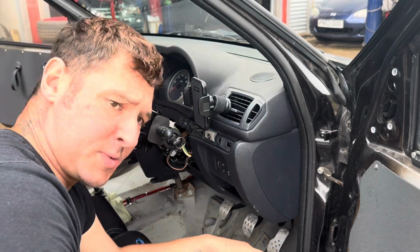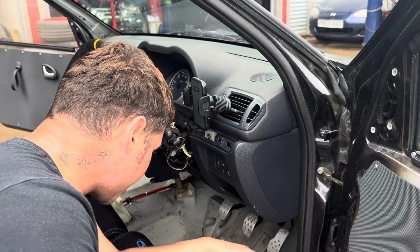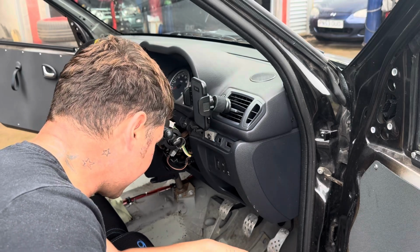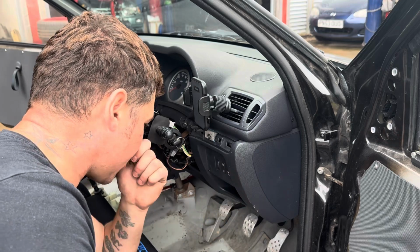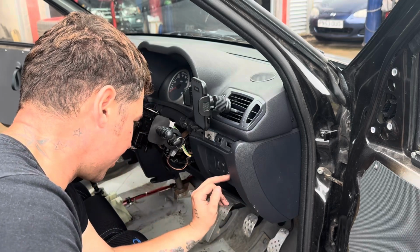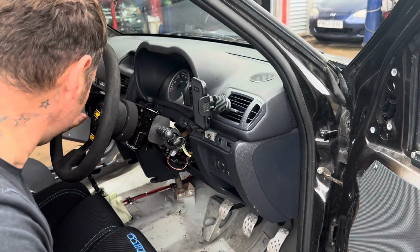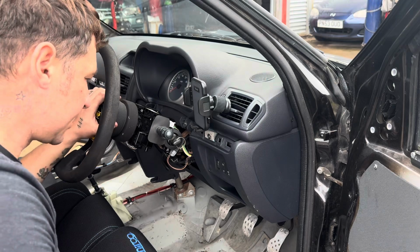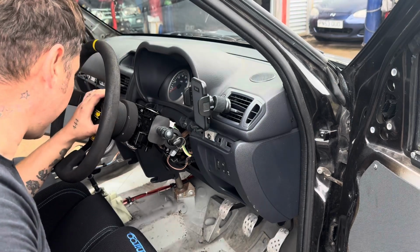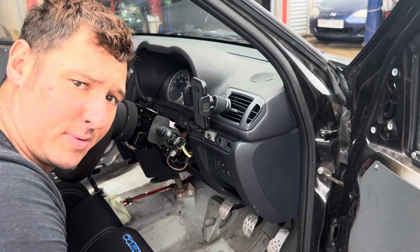I'm not sure if the loom's been cut to it, so I'm not sure if it's actually going to work, but eventually it will, because I want to be able to turn the electronic stability on, the traction control on and whatnot. I've also got my Volantec buttons here for the cruise control and stuff, so that'll be going on. It's a nice little touch, it's a smart looking thing. So yeah, that's it. So that's the first little job ticked off the list.